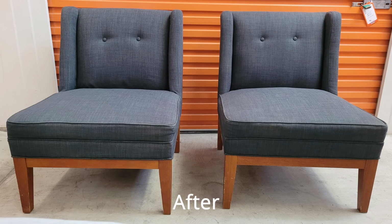Once we do this, I'm going to steam clean them, hopefully finish very soon, and then if they look good enough, I'm going to post them. I'll show you guys a before and after once I finish everything up, and hopefully they will look good and sell very soon.